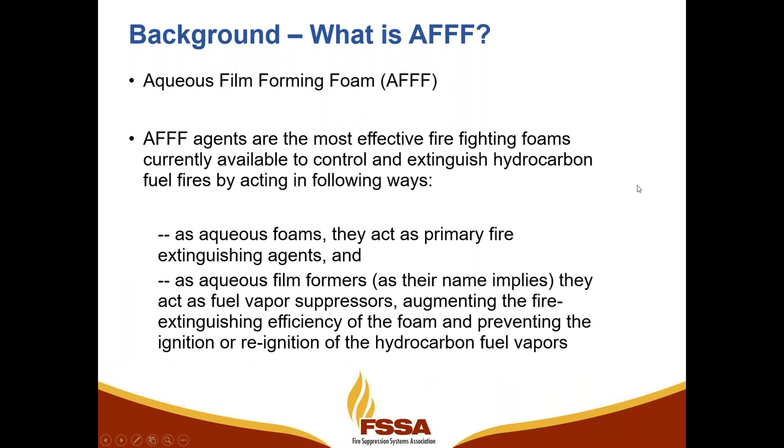Just a real quick background on what AFFF is. It's an acronym that stands for aqueous film-forming foam. AFFF agents are the most effective firefighting foams currently available to control and extinguish hydrocarbon fuel fires by acting in the following ways. The aqueous film is the primary fire extinguishing agent. That film spreads out in front of the foam blanket, covering the fuel surface and extinguishing the fire. It also prevents reignition by blocking any vapor release. Remember that liquids and solids don't burn. It's only the vapors coming from them that burn. So firefighting foam is the agent of choice when you have huge pool fires that may even have obstacles in them.